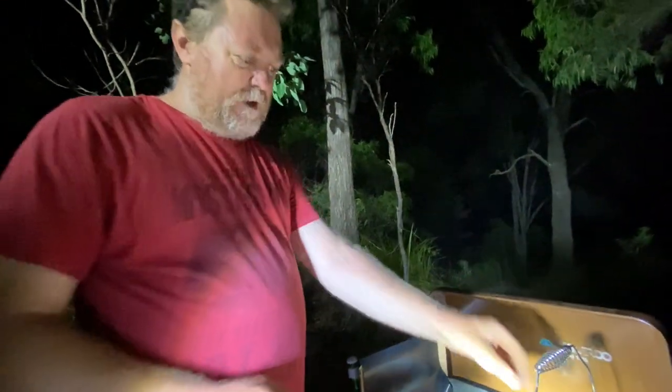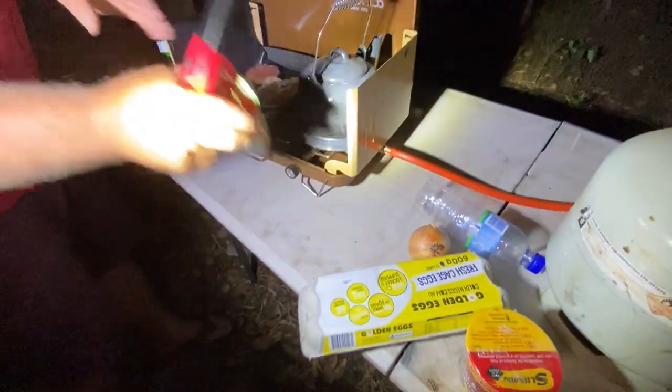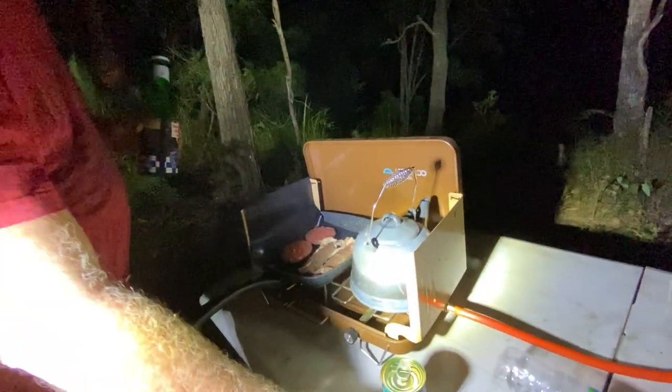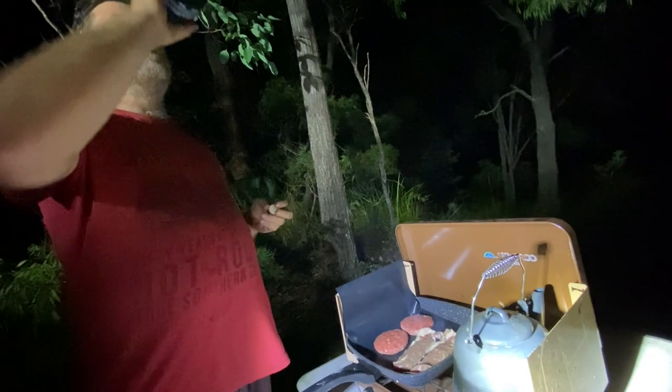Okay, so we've got a couple of steaks cooking, a couple of rissoles. The kettle's boiling because Josh wants some noodles. We've got some eggs, some baked beans, and my beer. And I might chop an onion up as well. See how we go.